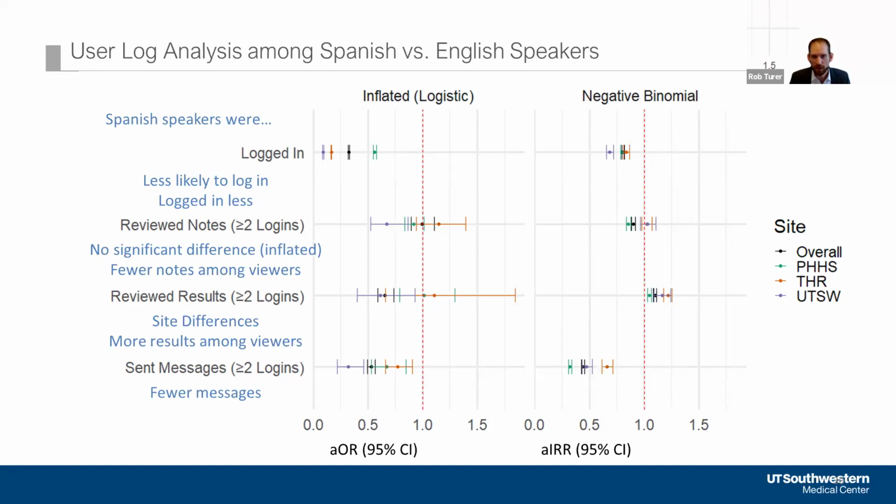There wasn't a significant difference when it came to notes, which when you go back to the descriptive statistics, that's because relatively few people compared to results or messages use the notes feature of the patient portal. And that's pretty typical across studies when you look at feature use. There were some site differences, but overall, from a pooled standpoint, Spanish speakers were less likely to review results, though interestingly, among those who did, they did it more. And then Spanish speakers were less likely to send messages and sent fewer messages. And some of the qualitative work later, I think, will get to why that may be.